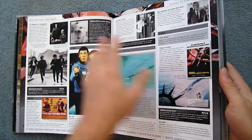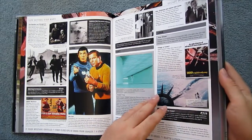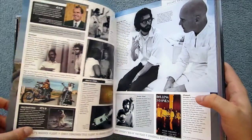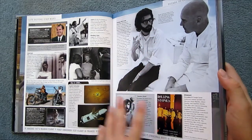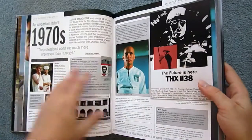So this first section is life before Star Wars, so it's in the 60s, which is really great because I didn't expect them to start prior to pre-production on the original trilogy, but this is really great, getting you into the mindset of what George Lucas's movies were before and what was inspiring him at the time, and so that's really fantastic.